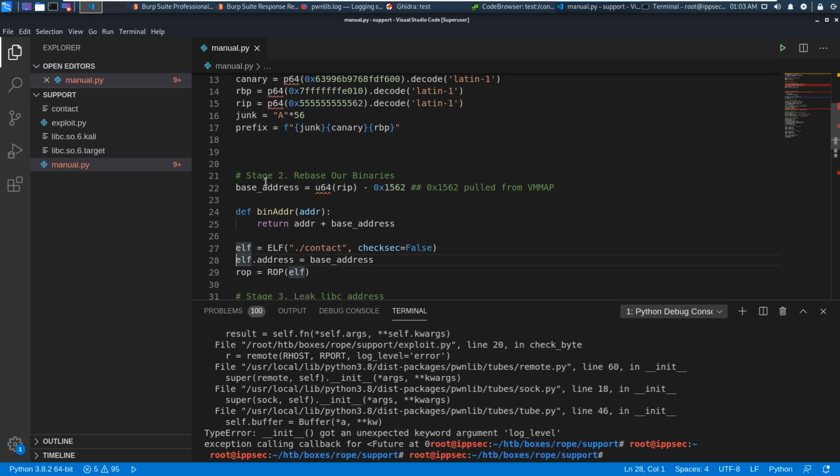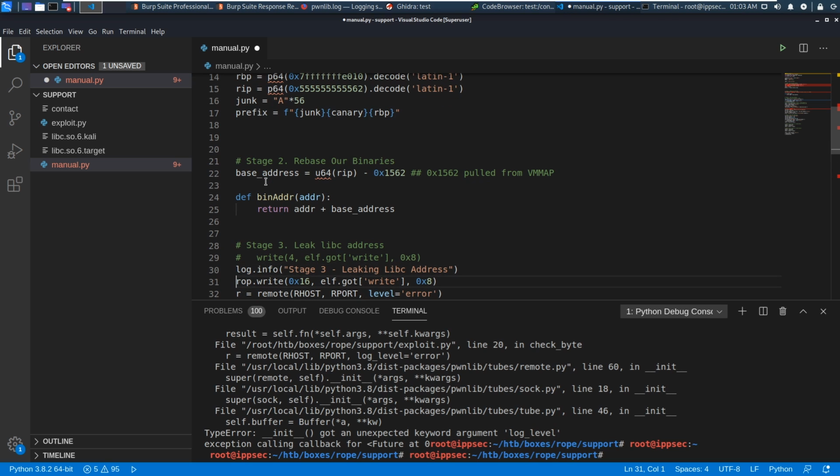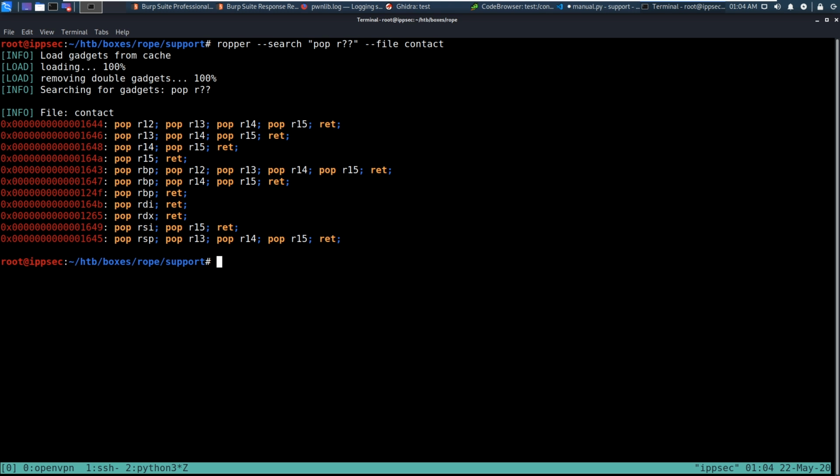So that's that. We can get rid of this, and we're not loading the elf because we want to do this the hard way. And we can get rid of the ROP call. So what we have to do is now everything manually. So ROP.write, can't do that. We have to pull out all the pop addresses. So ROPgadget search pop, and the file is contact. And we want, I think it's RDI, RSI, and RDX, that's the register calls.